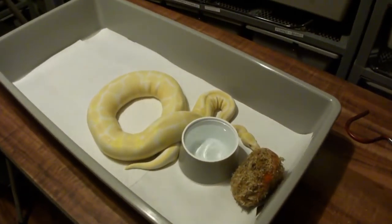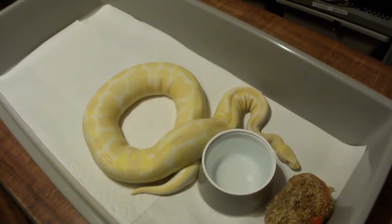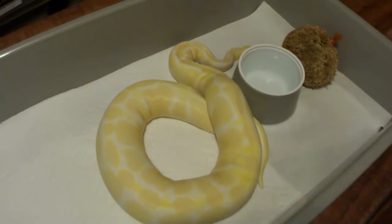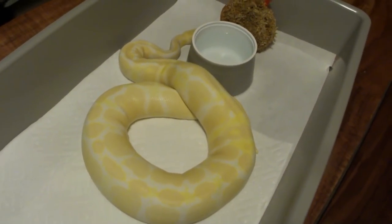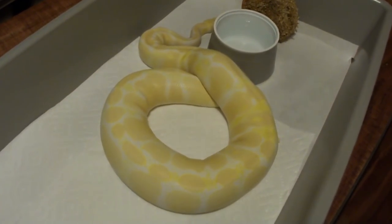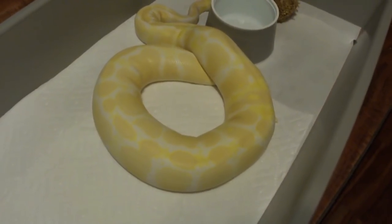So here's another one of my albino females. I actually paid a good price for her, got her off Morph Market as an adult, and just picked her up last year. She's het pied, so I should get some albino pieds from her, and she looks definitely big enough to be full of eggs. She should lay pretty soon.